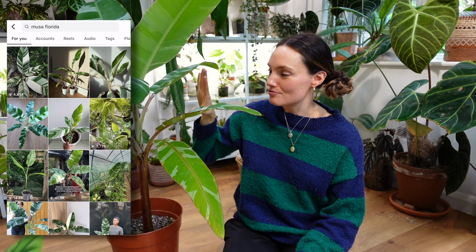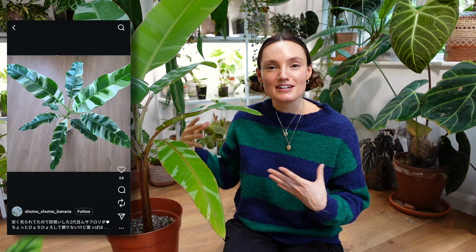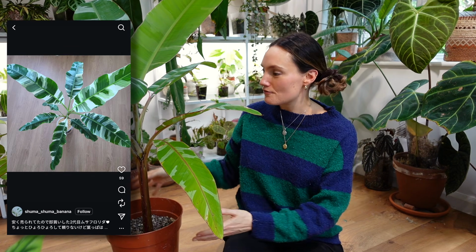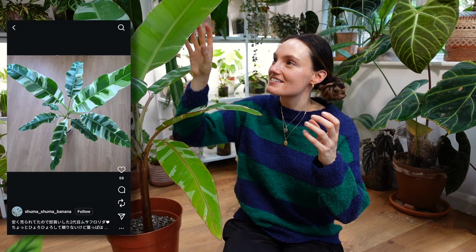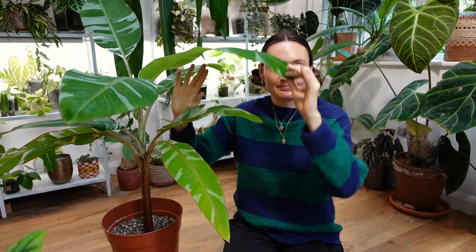Now that it's started growing and I have kind of figured out what it likes and what it doesn't like, I feel like it's one that just constantly keeps me on my toes. It's like throwing out new growth left, right and centre. With every new leaf, it is sizing up so much. And I just am getting so much joy from growing it.